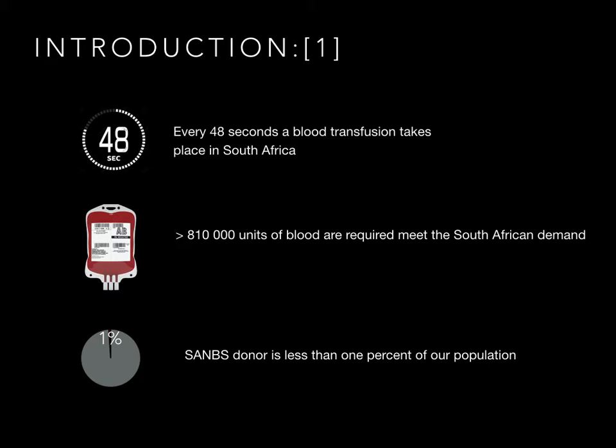We need a minimum of 810,000 units of blood annually to meet the demand, and currently the South African National Blood Service, a non-profit organization that provides human blood for transfusion in South Africa, has a donor base of only 432,000. This is less than 1% of our population.